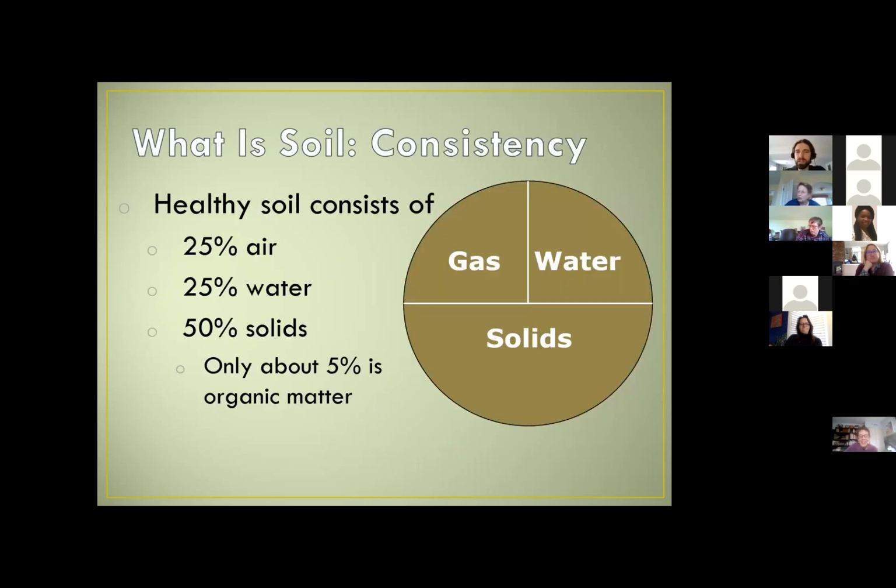And you can kind of see this in action when you actually look at a pie chart of what soil is. It's actually a lot less solid than we think. And I should caution this by saying this is healthy soil. We don't always have healthy soil in the urban environment.